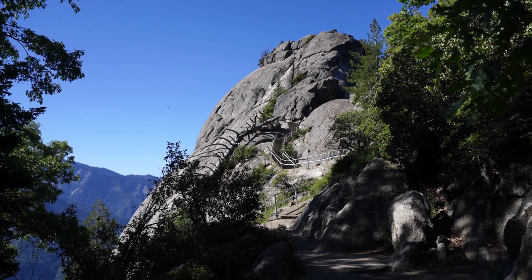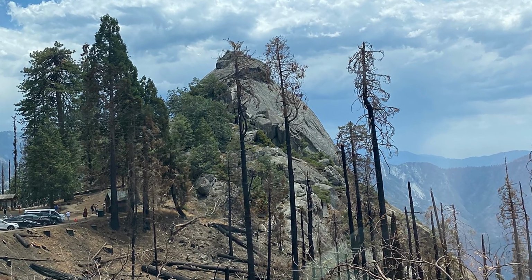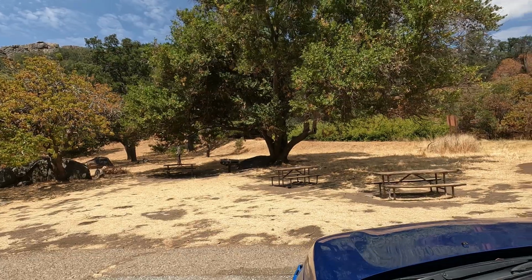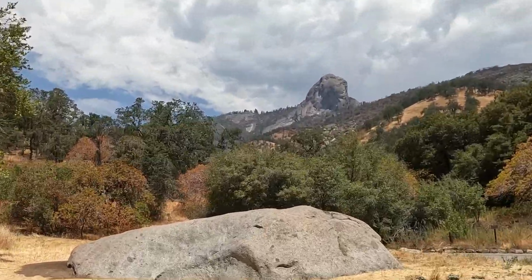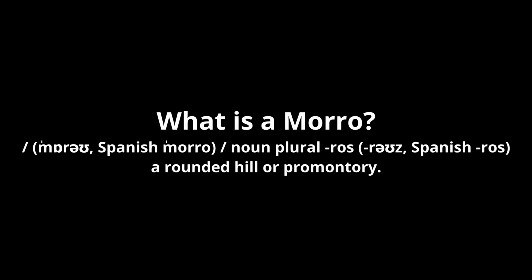Our last adventure in Sequoia took us on a hike up Moro Rock. We had planned on this hike, but didn't really know what it was about, and all through the scenic drive earlier in the day, we saw a large, round, protruding rock far above us. As it turns out, Moro is Spanish for rounded hill, so the name was apt.